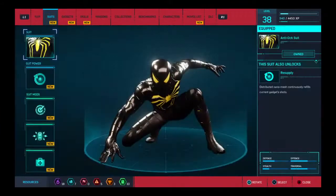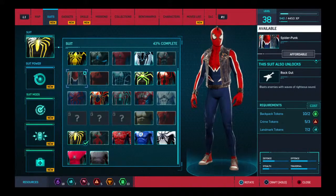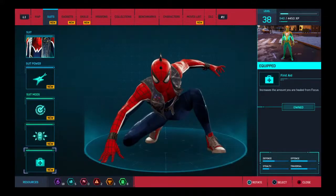How many tokens we have. We could definitely get a new suit for this. Let's get this one. Spider-Punk.